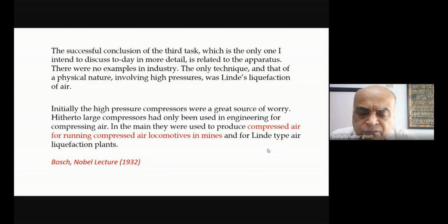They had also identified that the best way to obtain hydrogen and nitrogen would be by the steam and air reforming processes. So starting from natural gas, you end up with hydrogen and nitrogen. Okay, and which I'm not going to go through in this particular lecture. Okay, but the third, which is very important, is as he says, the equipment. Okay, apparatus. And this is from his Nobel lecture.